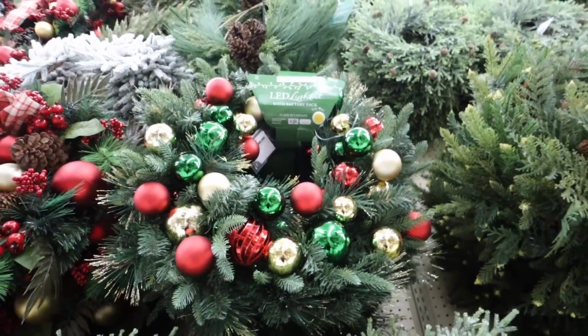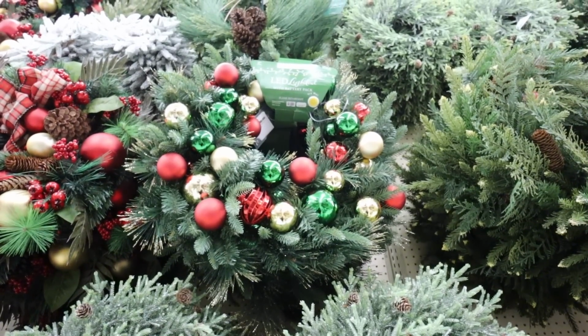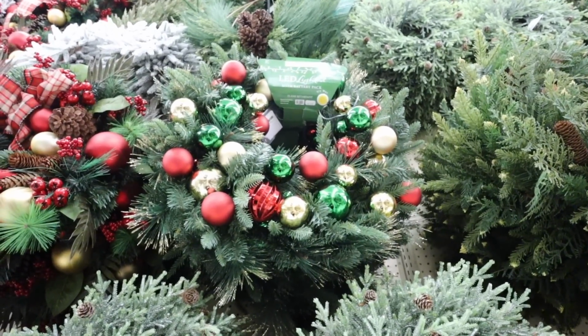It has the red, green, and gold bulbs. It's already covered in lights for you, so that makes it super easy, and it's lighted with a battery pack, so that also makes it extremely easy. This one is $109 before any discount.